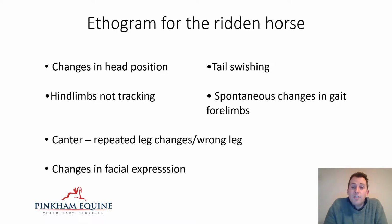Also, you can get spontaneous gait changes in the front legs. So a horse which you're trying to trot may find it easier to go into canter. The hind limbs may not track up effectively. You can get tail swishing, subtle changes in facial expression, and changes in head position are particularly associated with horses that are subsequently shown to be lame or in discomfort. So that can be the horse moving its head in front of or behind the vertical, or altering the angle in which it's carrying it, turning it from one side to another, head tilting. All of these constant changes in head position are associated with poor performance and discomfort.